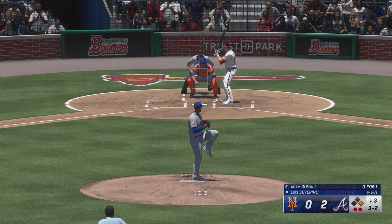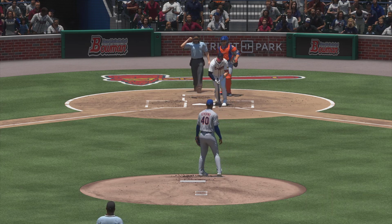A lot of movement in the infield. Hitter's got to stay focused on the pitch. Swing and a miss, struck him out.